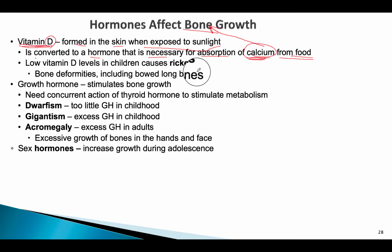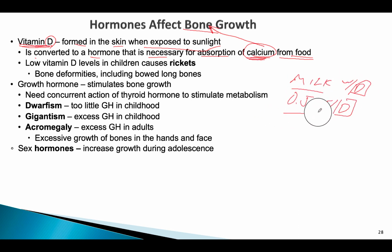So what do we mean by that? If you have noticed, when you purchase milk, it's always going to be with vitamin D, right? Or nowadays there are other drinks out there, such as orange juice, some OJ, that are now with vitamin D as well. The vitamin D is basically added to the milk or the orange juice that we are drinking so that it will help us absorb the calcium from the milk, for example, and from other food that we also consume in our diet.